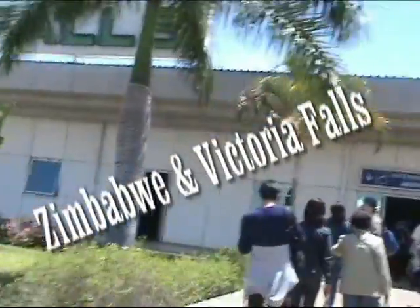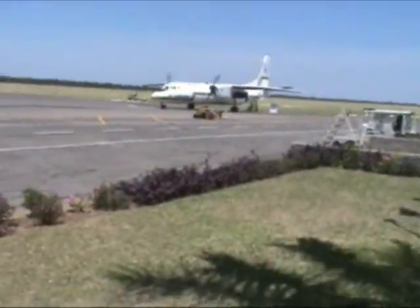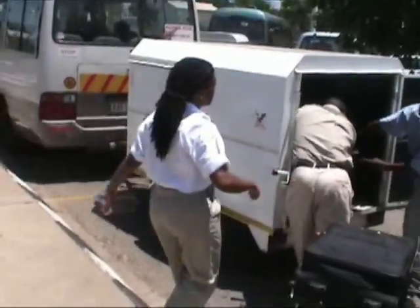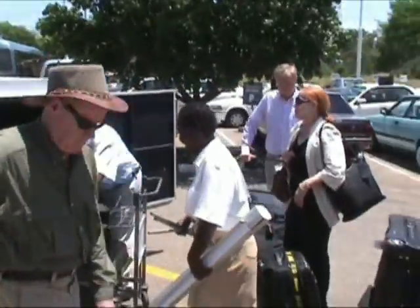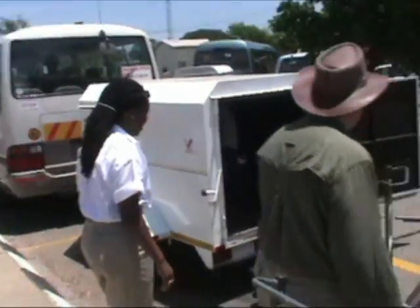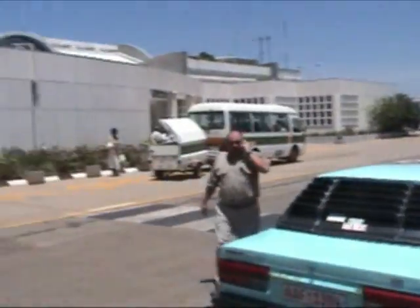So it's Sunday and we have come to Victoria Falls. And we are in the country of Zimbabwe. So we have Sandra and Chipo, and Chipo and Sandra are our guides. And we have arrived in Zimbabwe at Victoria Falls Airport.